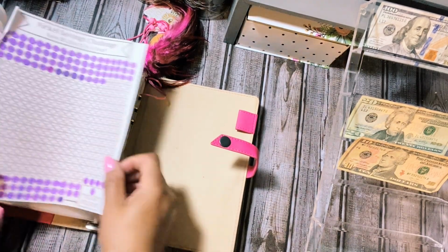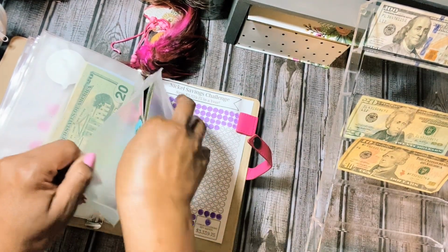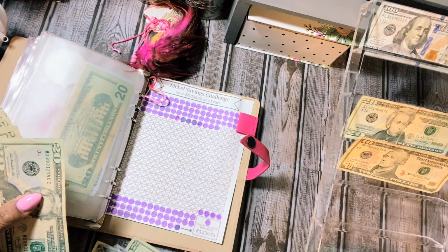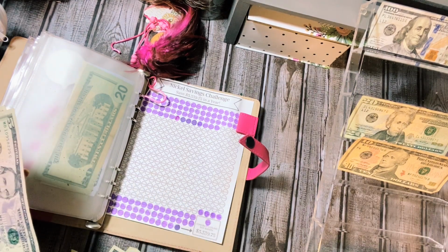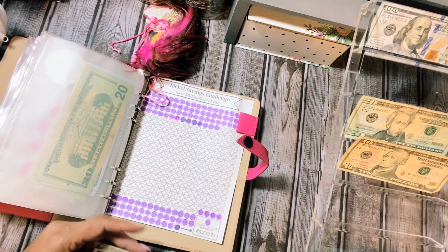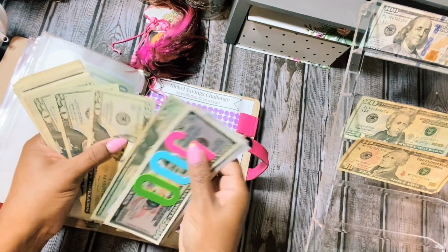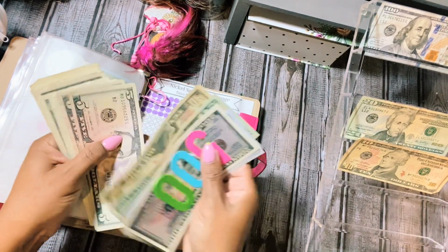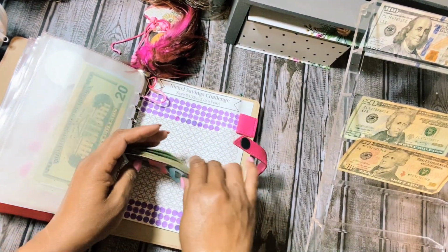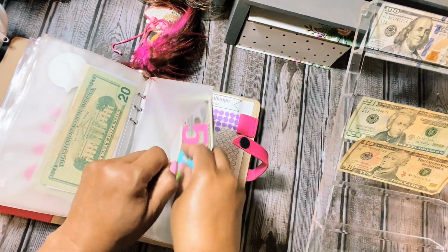Okay. So now the nickel. We got 5, 6, 7, 8, 20, 40, 60, 80, 9, 9, 20, 40, 50, 60, 61, 62, 63, 64, 65, 66, 67, 68. We almost have $1,000 in nickels. Yay!